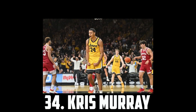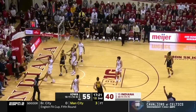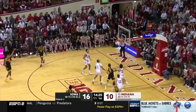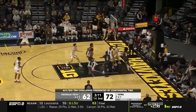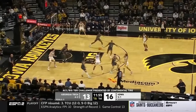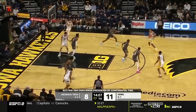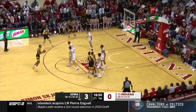Next up at 34 I have Kris Murray, the 6'9 junior out of Iowa. Kris will obviously draw comparisons to his brother, but I think there are some pretty significant differences in their games. He can shoot it from deep and score in the paint, but he won't be able to play his style of play, and his transition to the NBA game won't be easy, and he's also just more limited than Keegan overall. So I'm not as high on Kris Murray as some, but I still think he has a good chance to be a first round pick, but for now I have him at 34.